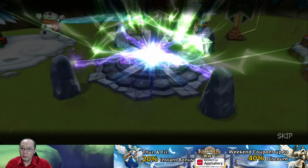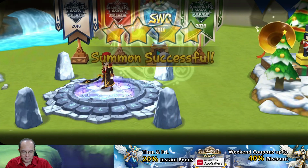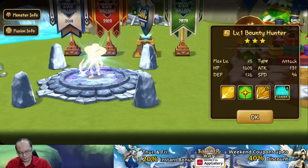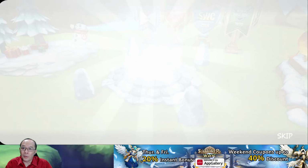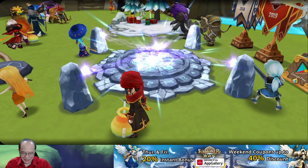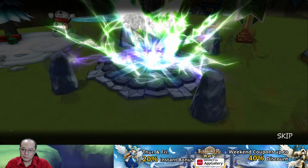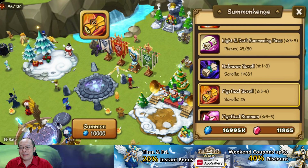Hopefully we can get like, oop, first one is a lightning. Okay, pirate captain. Okay, it would have been nice if it was a nat 5, but okay. Ooh. Okay, another lightning, but not a nat 5. But 2 lightnings already. That's almost about the average, right? Mate. 3 lightnings in 6 mystical scrolls.